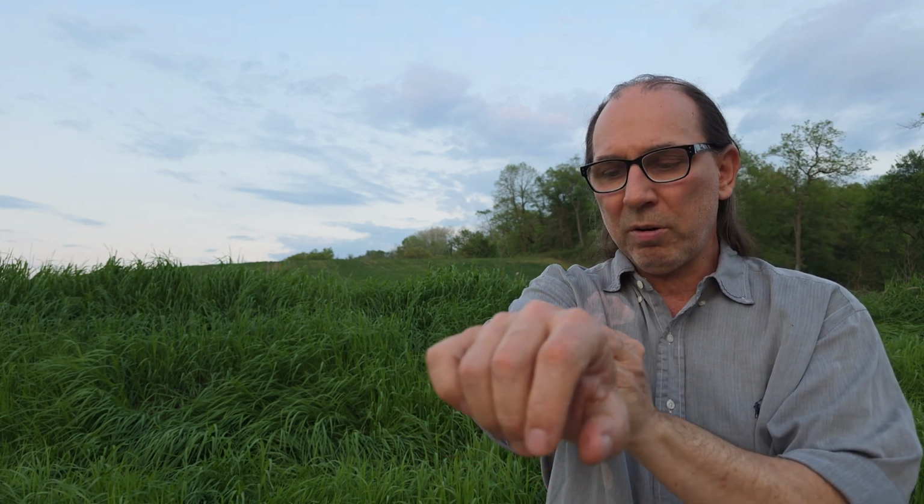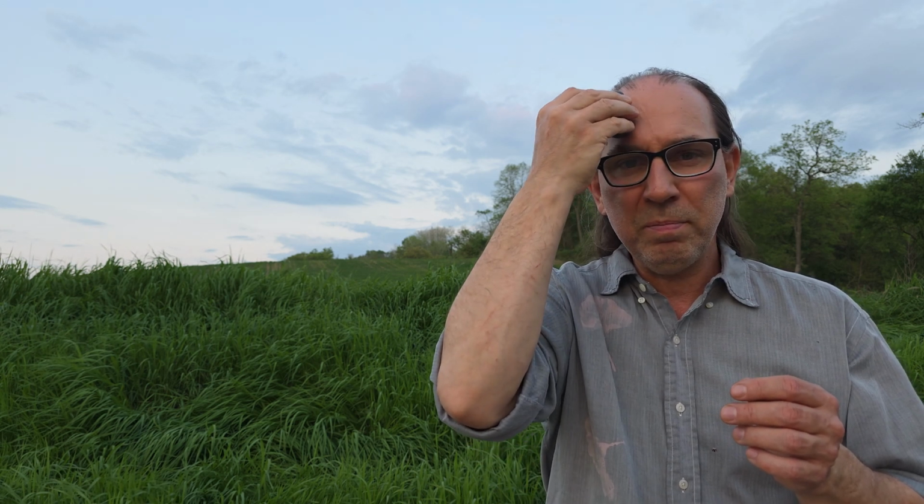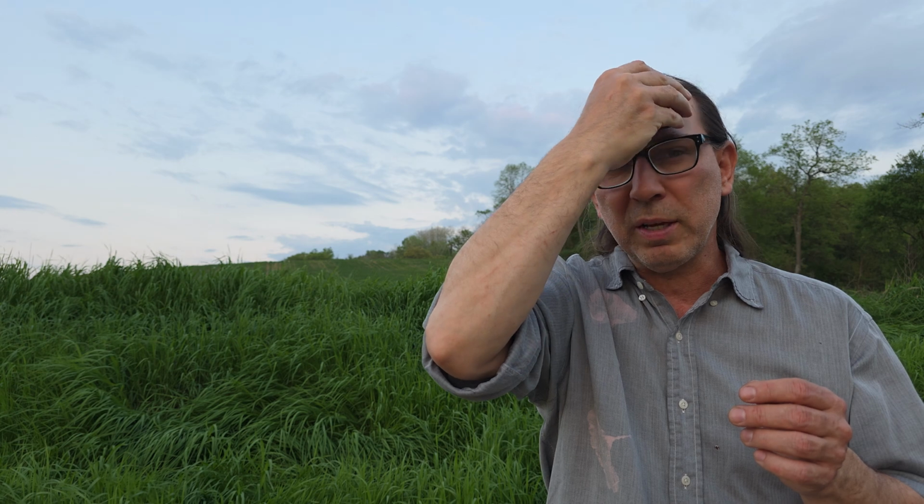And of course I can do the other arm. So there's different ways, and I can do it on my face. It makes kind of some sound with my whiskers. It actually feels really nice across my forehead.